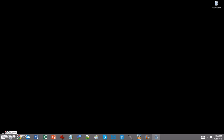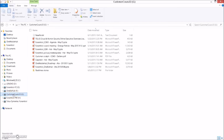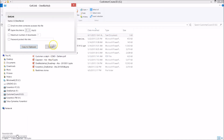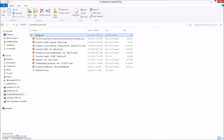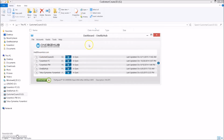The next feature, number 3, is integration into Windows and Macs. Back on the Windows PC, you can see that vaults are part of Windows Explorer. On Macs, they are in the Finder. On Windows, users can click a file to access OneBizHub commands to do things such as get an email link or open the OneBizHub dashboard that we saw earlier. OneBizHub works very naturally for users.